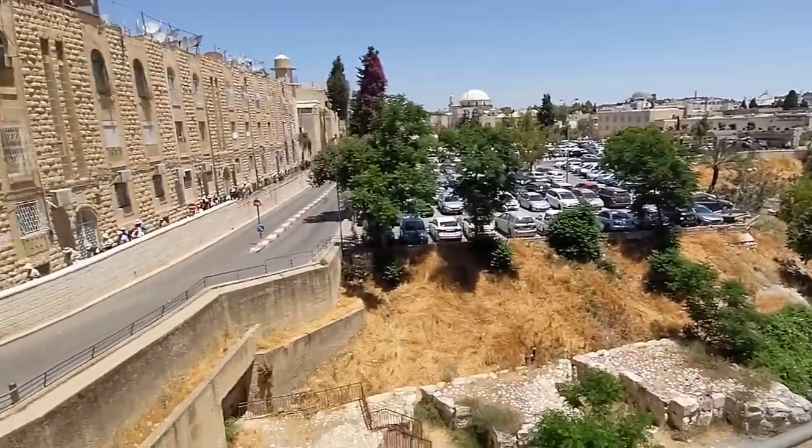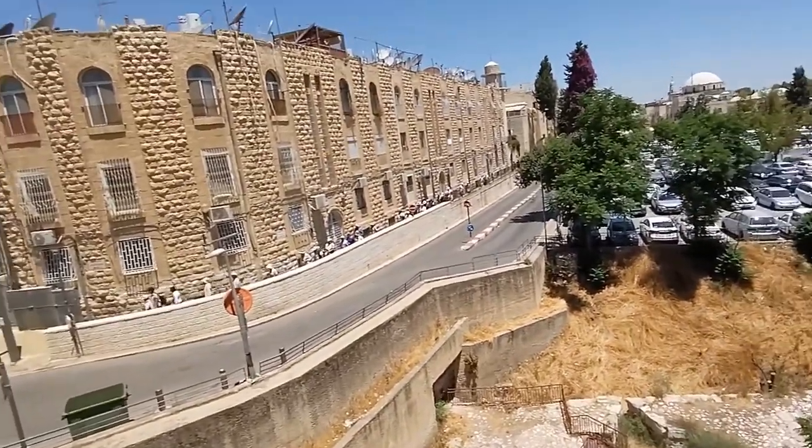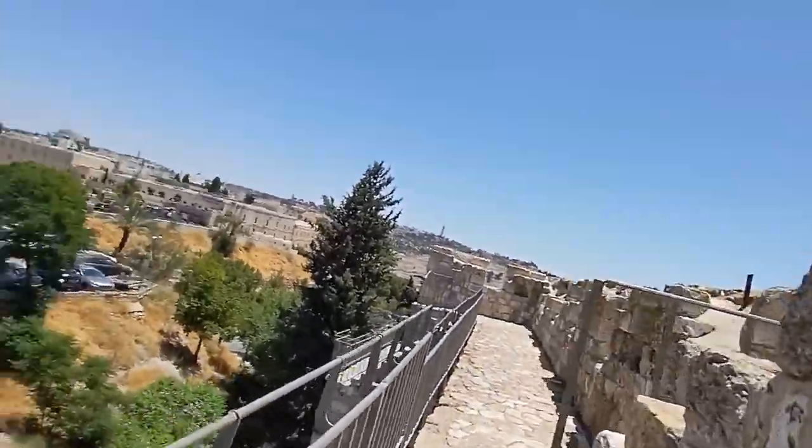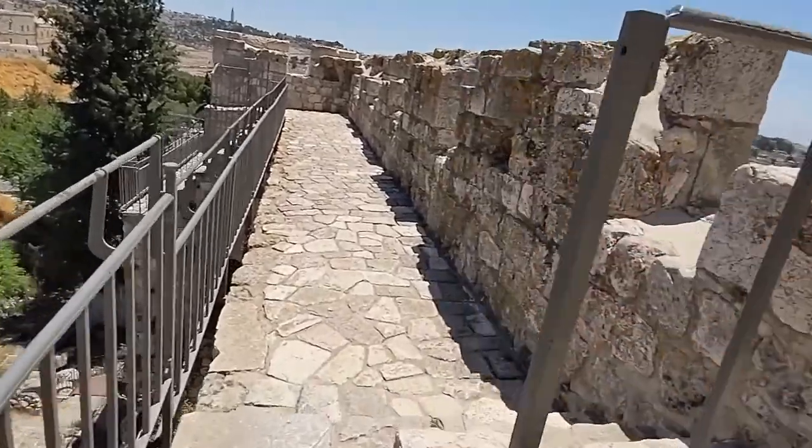Look at all the people coming. What makes them come here? I just wonder if all of them are maybe Christians. I'm assuming so. I hope so too.